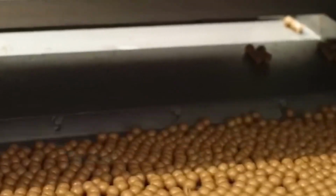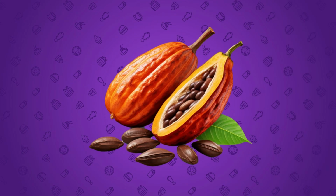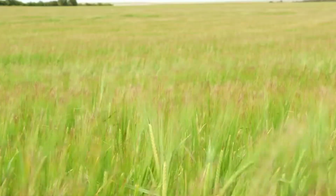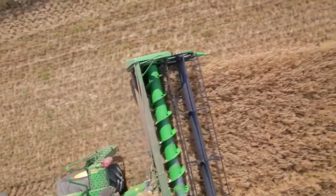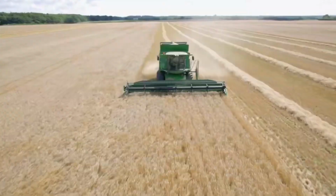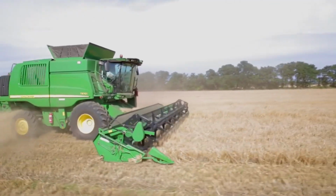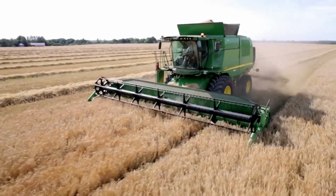Every Malteser starts with sourcing the best ingredients, like malted barley, sugar, cocoa, and milk powder. The malted barley is especially important because it gives Maltesers their crispy, airy texture. Mars works with trusted farmers to make sure they get the best barley, partnering with suppliers around the world to meet high-quality standards. This attention to detail makes sure that every Malteser has that satisfying crunch. Without the right barley, the crispy melt-in-your-mouth texture that makes Maltesers special wouldn't be the same.